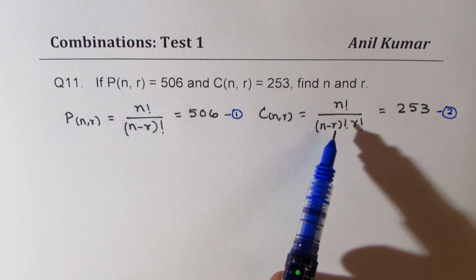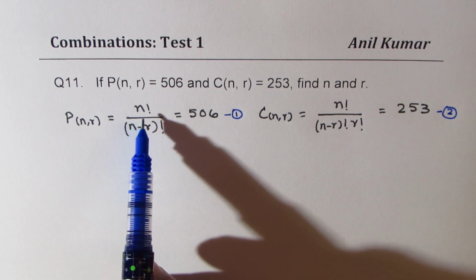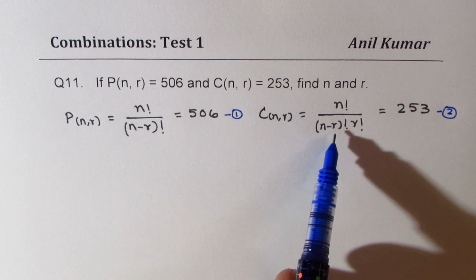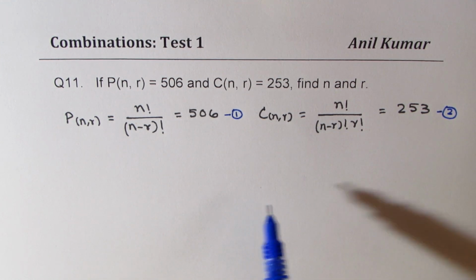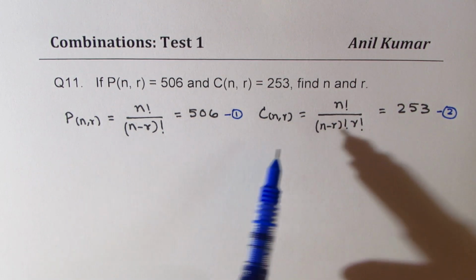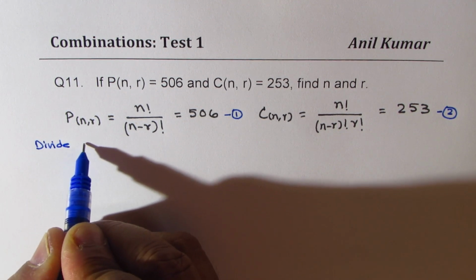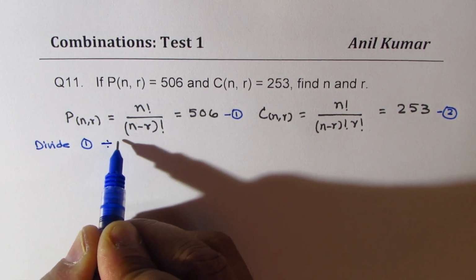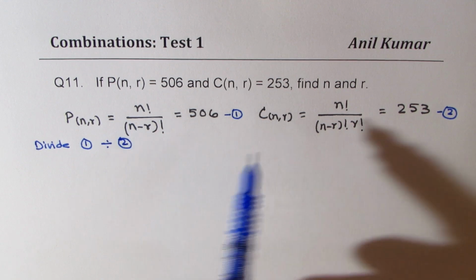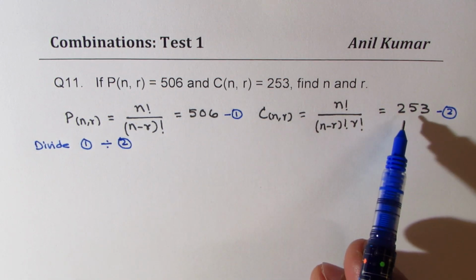Now, if I divide one equation by the other, what do I get? Or you can say, if I substitute n factorial over n minus r factorial by 506 in this equation, what do I get? So either way, you could solve it, correct? Solve for r factorial first. That's the whole idea. So what we will do here is divide equation 1 by equation 2. So when you divide, n factorial over n minus r factorial will get cancelled. You get 506 over 253, correct?